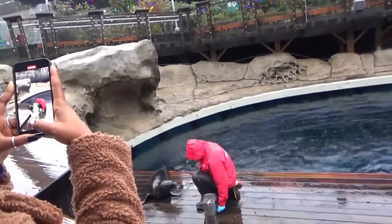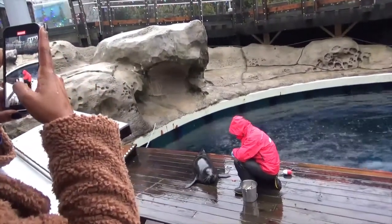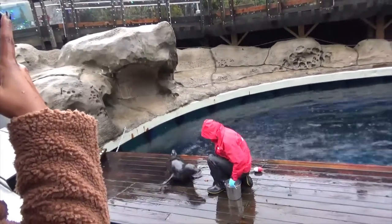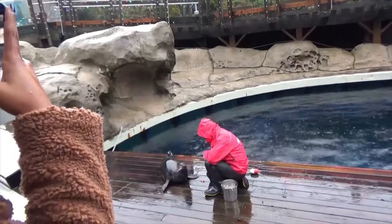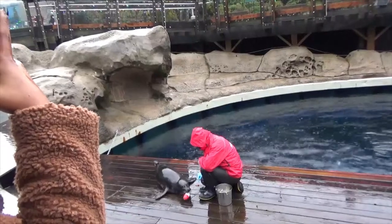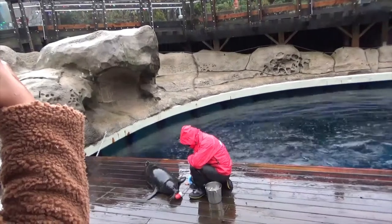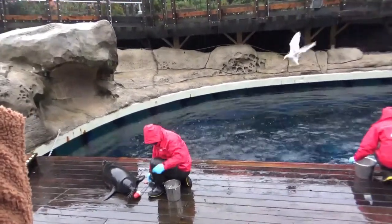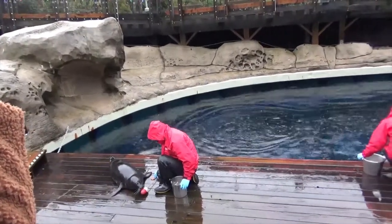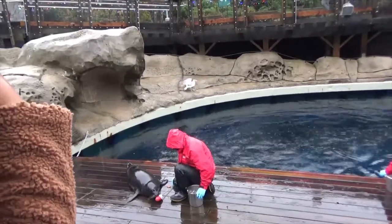These are the little harbor seals. They have bigger guys. Must be sea lions. Yeah. Oh, the seagulls, of course. Oh, you saw. I got that on camera. Boy, how did he see that?